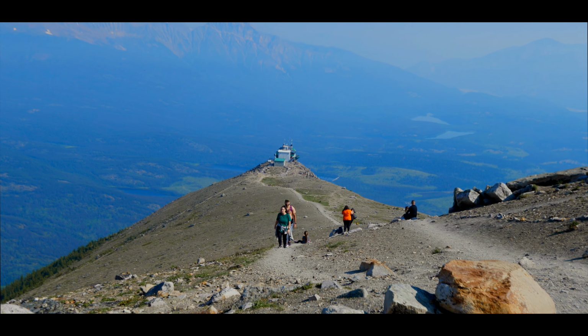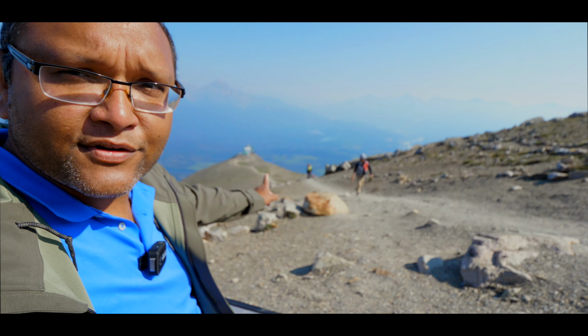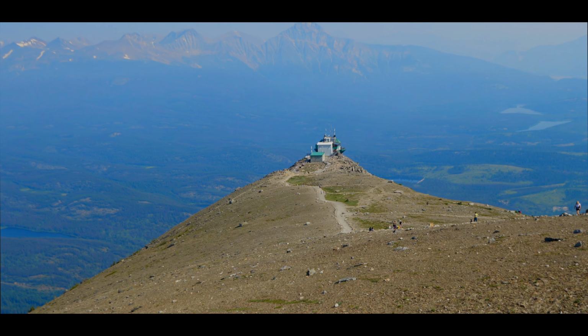Going up is really scary. You need extra effort and extra energy to go there. Going down, I feel like more scary because when you go down, you will look in front of you the big cliff, so you may get scared of falling down.